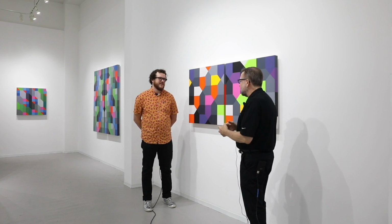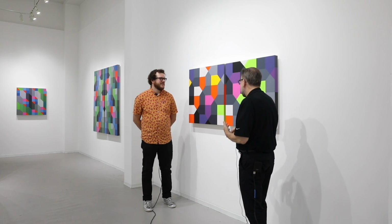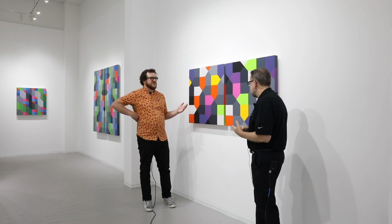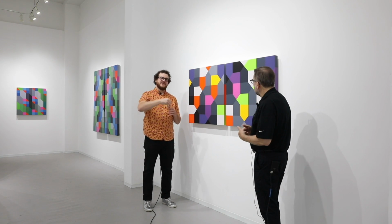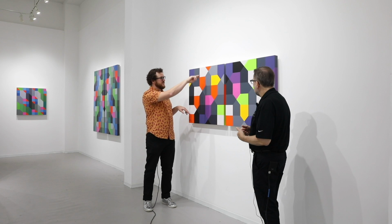So we've covered basically your palette, your use of the neutrals and how you really leverage those, and the title itself. The title. If you look at the way that the painting moves, when you think about a frisbee, it generally goes up and then comes back down. So it's kind of like this movement. The actual pattern goes up and then it comes back down.